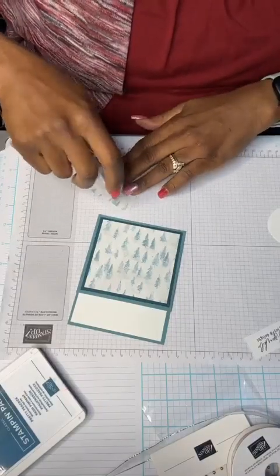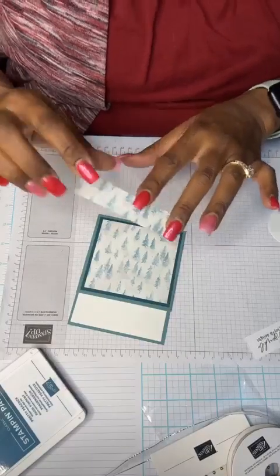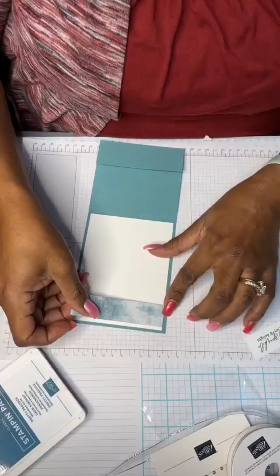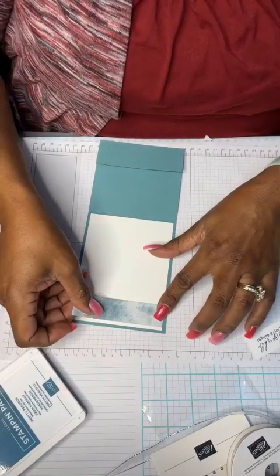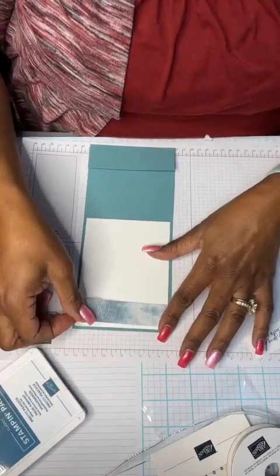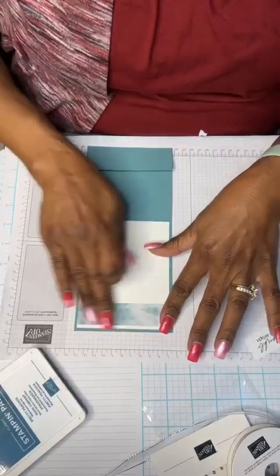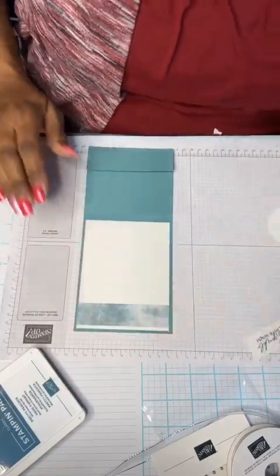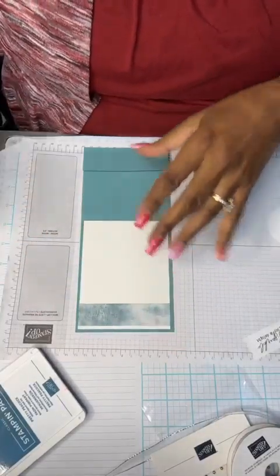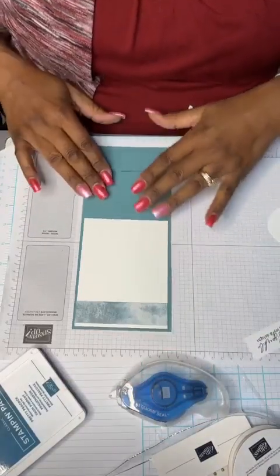All right, and then we'll go ahead and adhere our smaller piece of designer series paper, and I'm just going to put it maybe, I don't even know, that's about 1/4 of an inch. Do you guys think that's 1/4 of an inch? And I'm upside down, so you guys tell me if it's crooked. I think you can see it a little better than I can see it. And I better get some adhesive. I think I'm running a little low. Maybe we'll make it, we'll see.